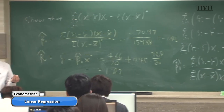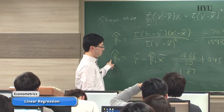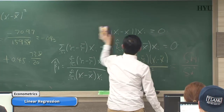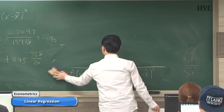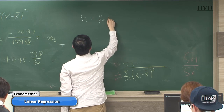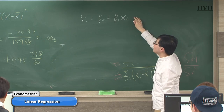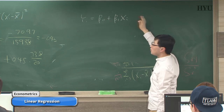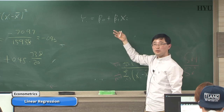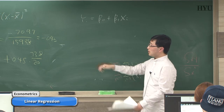So out of a sample of size 20, we get an estimate, our guess, of the slope and intercept. Once you have it, we can use it for the regression line. Now let me just repeat. This is the regression line, right? If you add the error term, then we have our model. But before the error term, that's the line we are interested in. These two are unknown numbers. So our job is to collect a sample of 20 in this example, and we use this sample to estimate these two numbers.